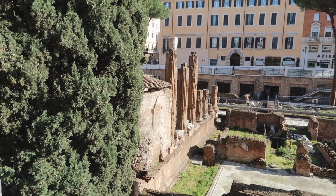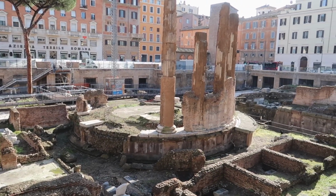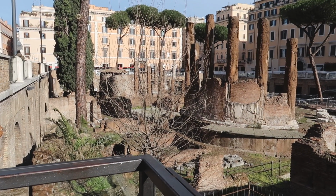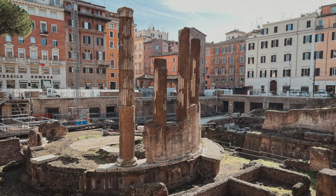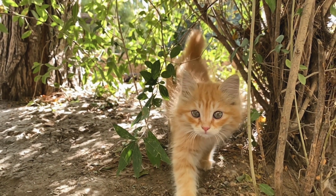The area is now a public square with 4 Republican-era temples and a theater. It's really a great place to visit to get a glimpse of ancient Rome for free, and it's also the home to a cat sanctuary where stray cats are taken care of and protected.